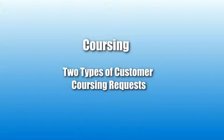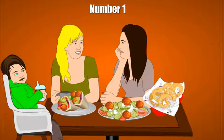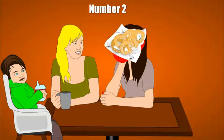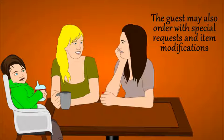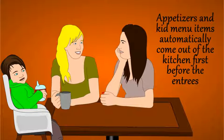This next part is about coursing. Be aware that there are 2 types of customer coursing requests, which you will encounter most often at Barney's. Number 1. Customers who want all of their food delivered together at the same time. Number 2. Customers who want to take an appetizer before they are served their entree. They want their meal to be served in courses. Please note that in both cases, the guest may also order with special requests and item modifications. And also consider that appetizers and kid menu items automatically come out of the kitchen first before the entrees.